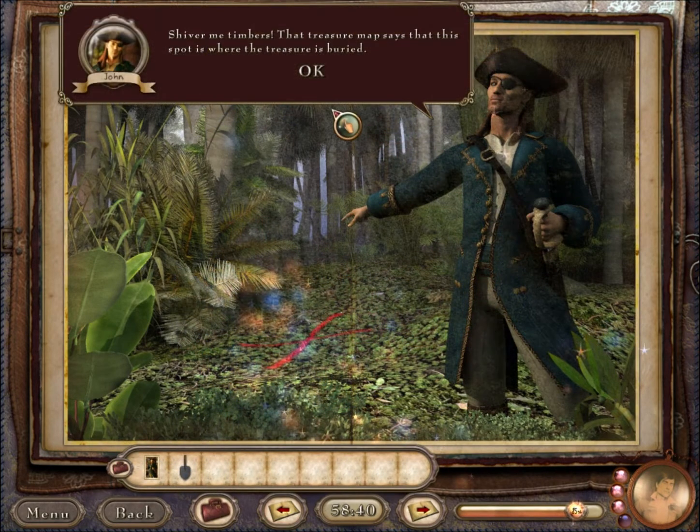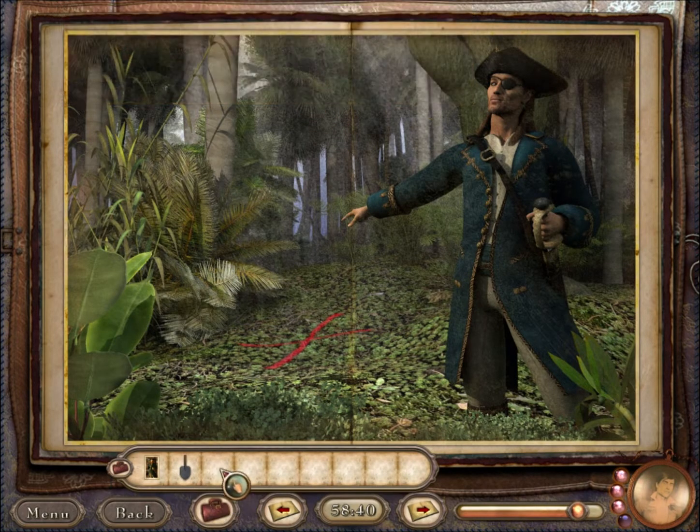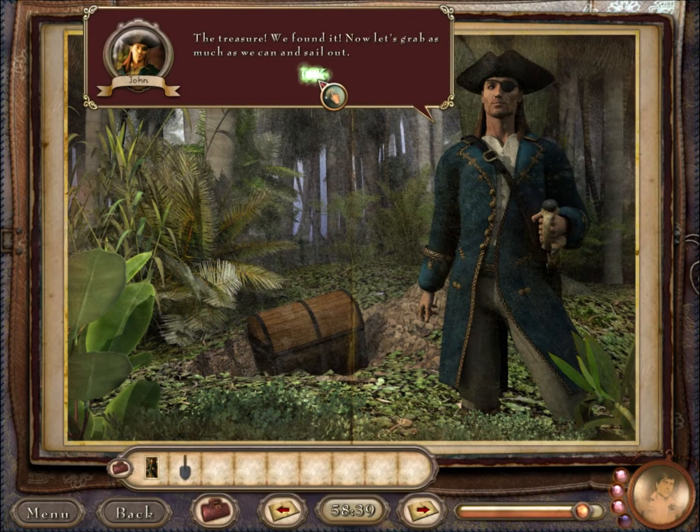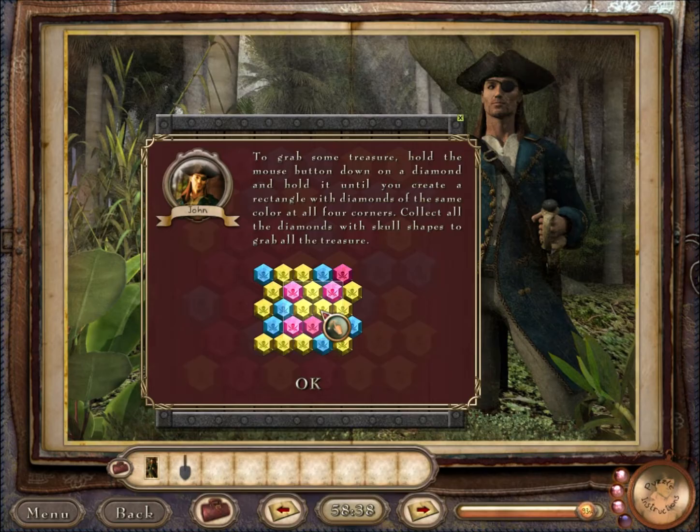The map goes to Long John. He indicates, "Arr, the treasure is here. Arr, arr, arr, arr." So we're gonna dig there. The treasure! Now let's grab as much as we can and sail out. But first we have this puzzle.